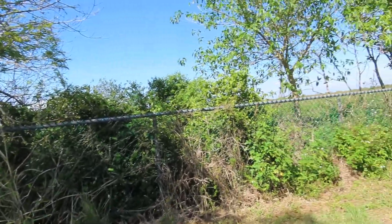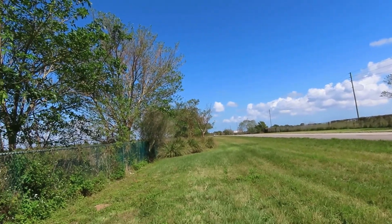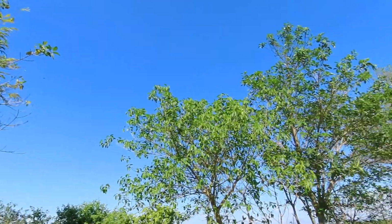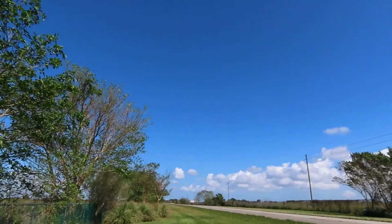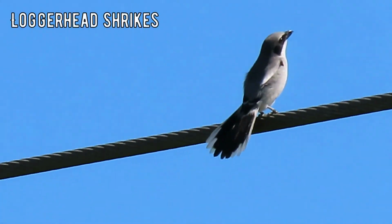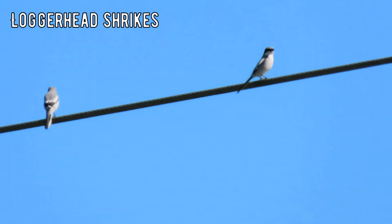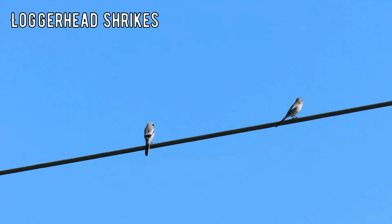You hear it? I don't know if you can hear it. Sounds like a kind of, sort of. Hmm, think whatever it was that left. Oh, something up there. Is that a loggerhead shrike? Looks like it might be. Yep. Loggerhead shrike. Two of them. Meadowlark in the background.